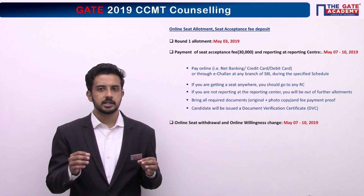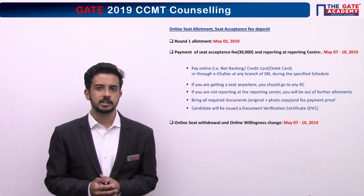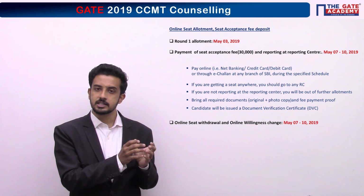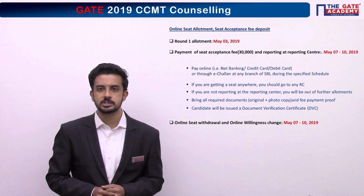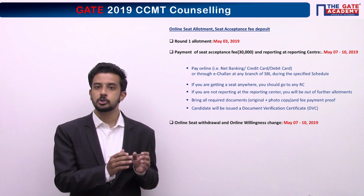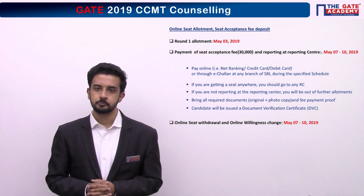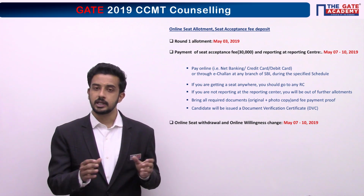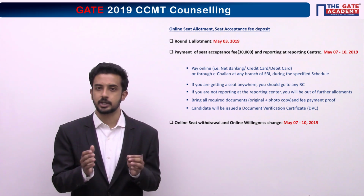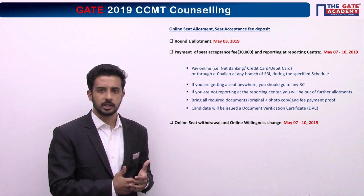Suppose you got a seat in this first allotment, then what to do next? That's what so many students may be unaware of. If you get a seat in any of the institutes, in any of the branches out of your list, you have to go to a reporting center. What do I mean by this reporting center? You don't have to go to the institute where you have got the admission. You can go to any institute in the list. The list will be provided on the website itself, you can check that.